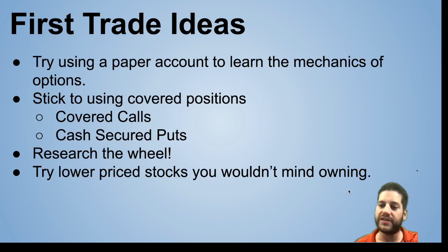Use cash secured puts. Make sure you have the cash in the account at the strike price that you're going to be selling, so that you could take assignment of the stock if it gets breached. Research the wheel. In one of my videos, I talk about the wheel. I'll talk about that briefly after this slide. The wheel is a great strategy for beginners to use because you learn all the mechanics of calls and puts. And I think it's a pretty low risk proposition, assuming you're playing on a stock that you would not mind owning. That's very key to learning the wheel.